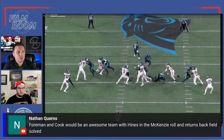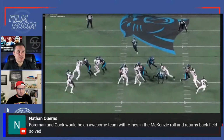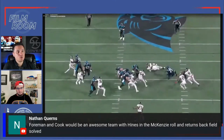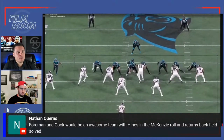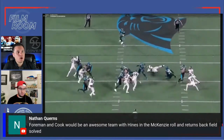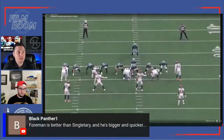And as much as we love Singletary, he can do these kind of moves, but he doesn't have that size. You need some of that size when you're doing the short yardage stuff. And I think this is the contrast they need when it comes to these downhill type runs and some of that vision. I didn't think Foreman had vision like that.